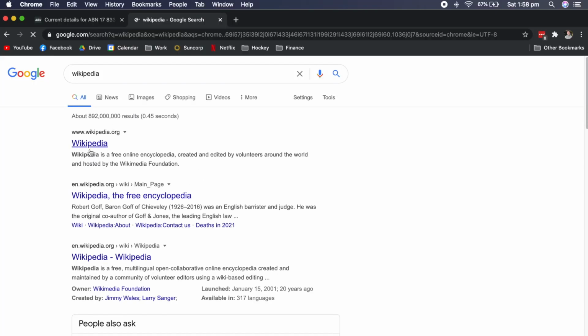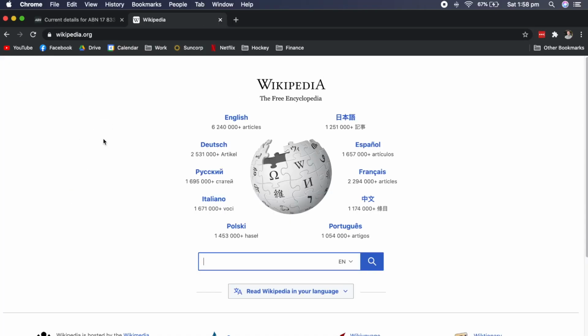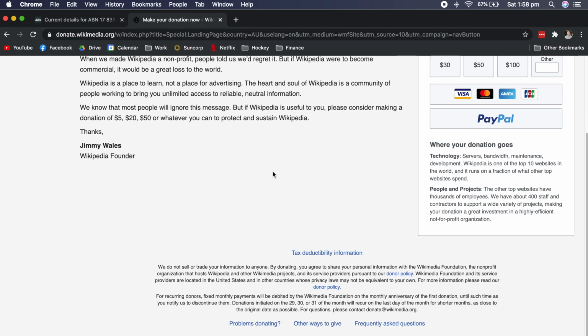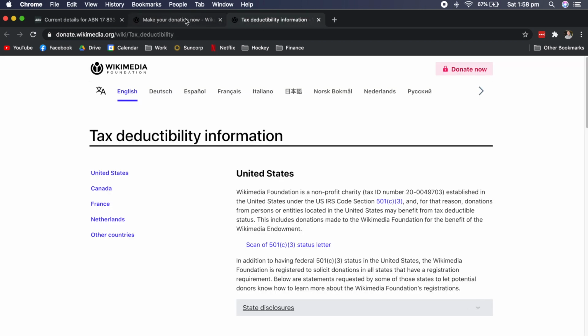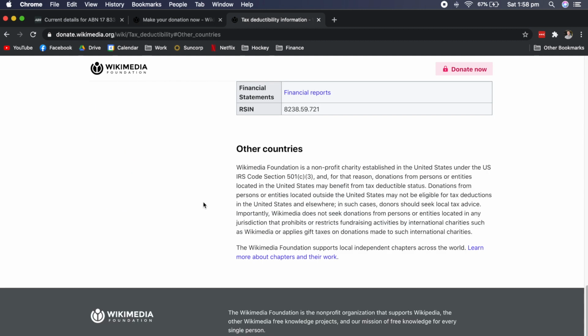And I found that by just checking out the Wikipedia website, and when you go to donate, there's a little sub-tab that says tax deductibility rules. And it does say there that it's a US corporation, and therefore if you're overseas, please check with your tax accountant. And so this is me saying that I do not believe that as an Australian resident, your donation to Wikipedia is an eligible tax deduction.